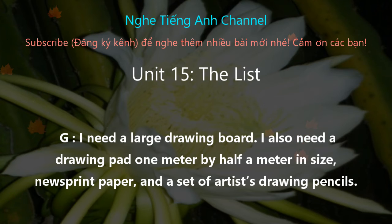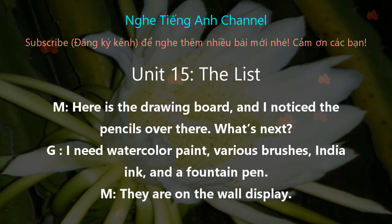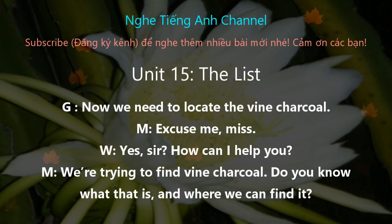I need a large drawing board. I also need a drawing pad 1 meter by half a meter in size, newsprint paper, and a set of artist's drawing pencils. Here is the drawing board, and I noticed the pencils over there. What's next? I need watercolor paint, various brushes, India ink, and a fountain pen. They are on the wall display. Now we need to locate the vine charcoal.